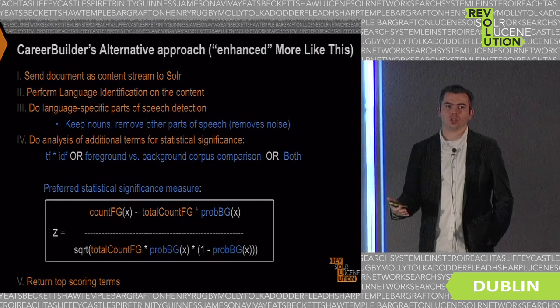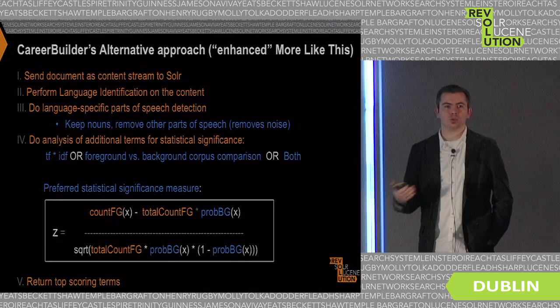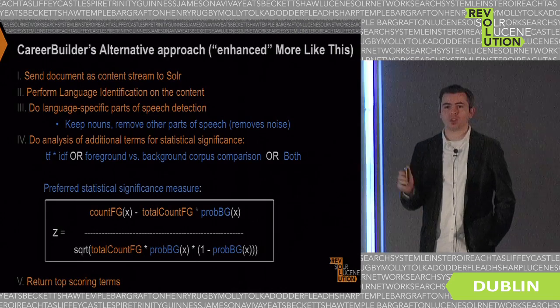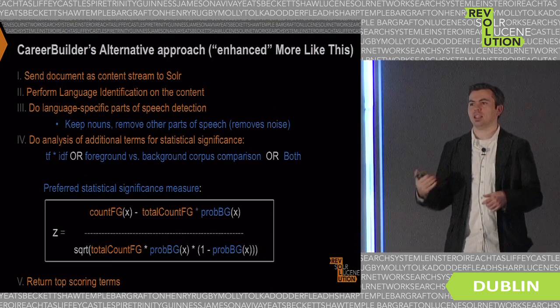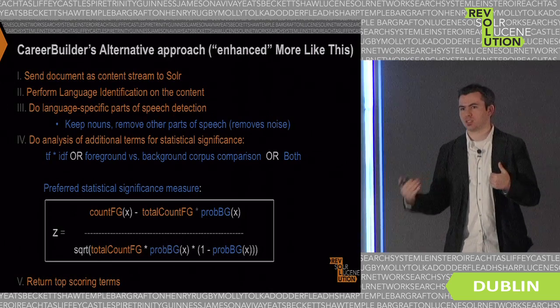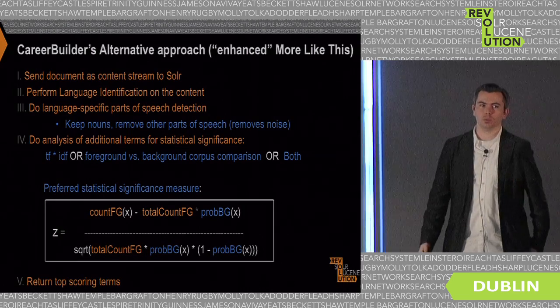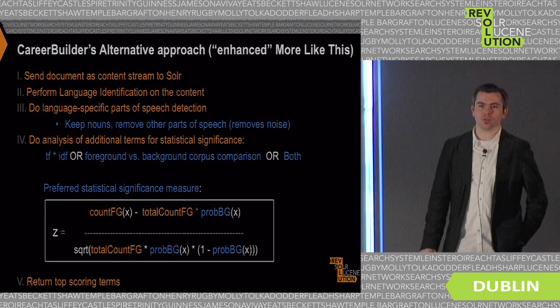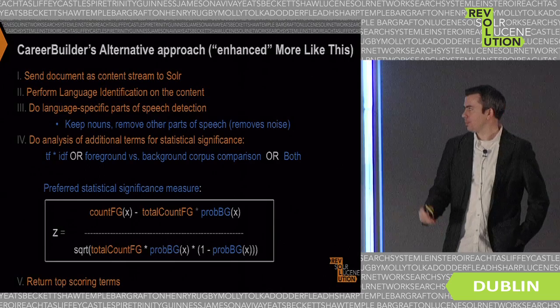Once we've identified that language, we can create a language-specific part-of-speech detector using OpenNLP or using some other open-source technology or a paid-for technology. Generate parts of speech, and then remove everything that's not a noun. If you think of most common use cases, the things you actually want to search for are entities. They're names, they're locations, in our case it's skills, it's capabilities for the employment market. Most other words are not useful at all. Sometimes adjectives can be useful, but in general, get rid of everything except for nouns to reduce the scope of the problem for the terms you're trying to find statistical significance for.